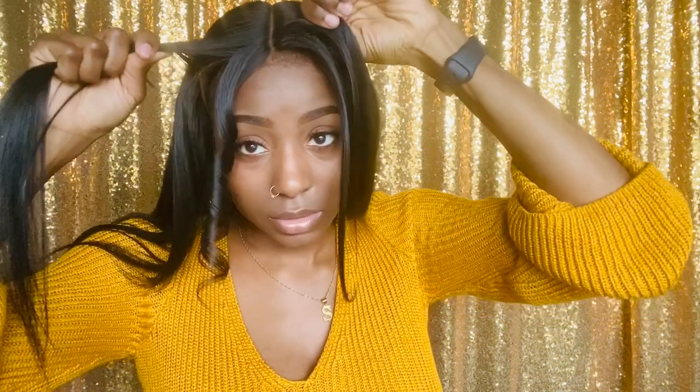Oh, and by the way, I did not glue this hair down when I made the wig. That's what I was saying. When I made the wig, it was snug enough that I didn't have to glue it down or anything. I just threw it on and it fits my hair really good. So if y'all see it lifting, don't try to come for me, because I know.